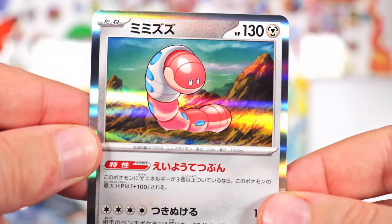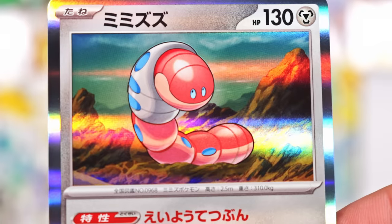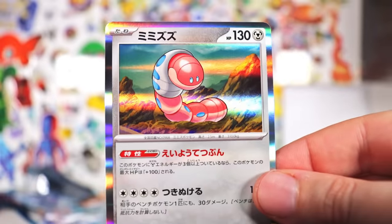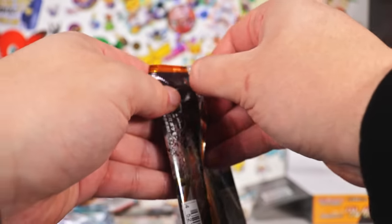He also looks kind of polite, I will say. Although, if you look really closely, it kind of seems like he has something sinister beneath the surface. Like, he'll be polite to you, but there's an ulterior motive going on there. Surely this guy has an evolution. Earthworm Jim, maybe. Another pack.